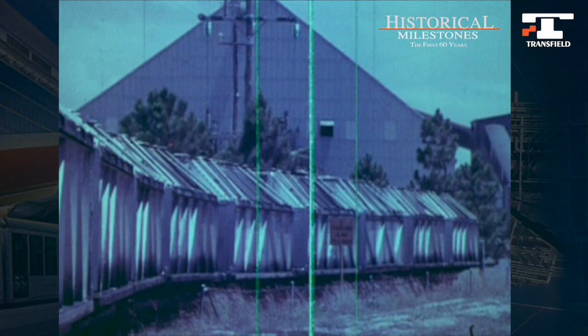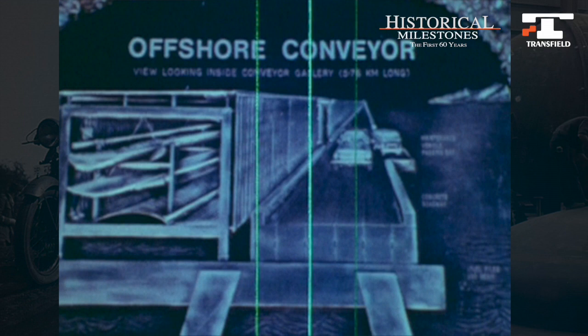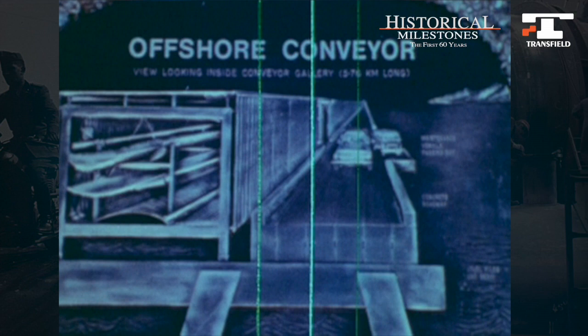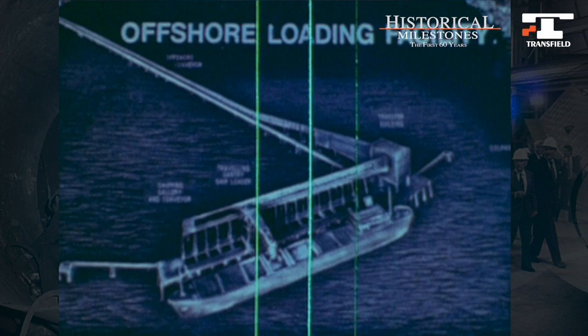Here at Lucinda, the construction of a $20 million storage shed was the first stage of its upgrading to a major bulk sugar port. Next, the longest conveyor in the world over the sea would be constructed to transport the raw sugar 5.76 kilometres to a modern offshore berth capable of loading ships of 40,000 tonnes. This $30 million development is the Transfield Queensland Lucinda project.